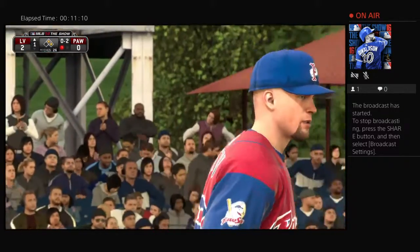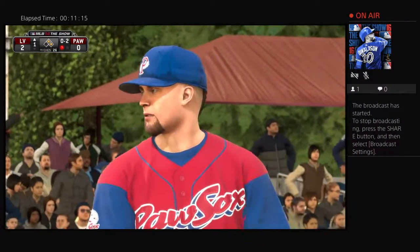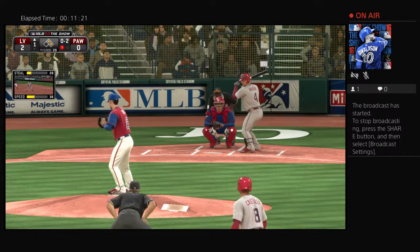0-2. Well, this first inning's been a rough one already. He needs an out here in the worst way. Yeah, and you don't want to get caught having to play catch up this early in the ball game. So you're right. He's got to work his way out of this jam right now.